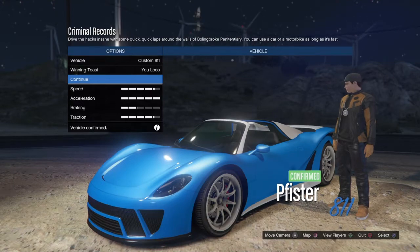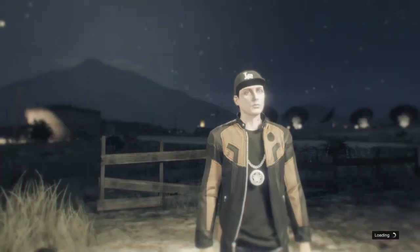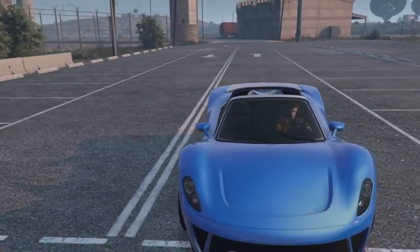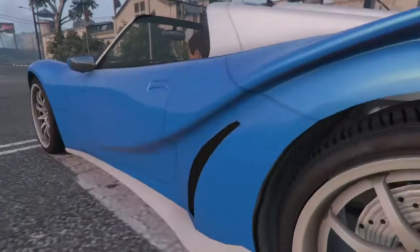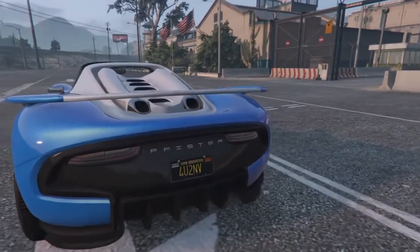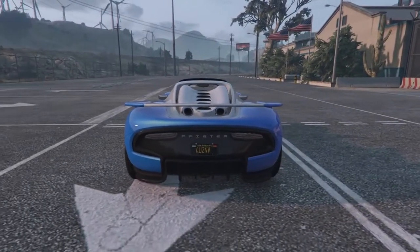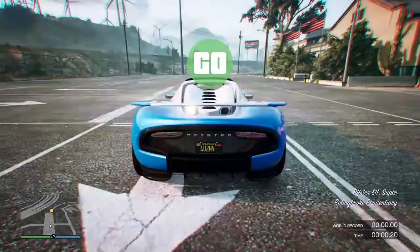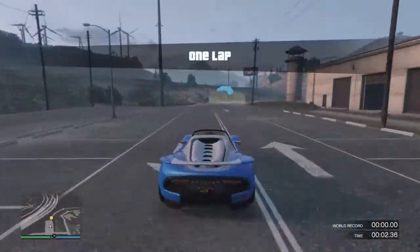Okay, guys, we're again back, same track. We're gonna do this with the 811 now. This one has been said by Bruffy and other people that are really good at racing. This is the best in a straight line, but the handling is really loose on this car, so I feel like I probably get the worst time with it, and I still got the quick start, so that's good.